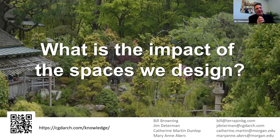And shouldn't that be at least one criteria of successful learning space architecture? How do the people perform in the spaces that we design? So with that, I'm going to invite you to look at the QR code right there at the bottom.